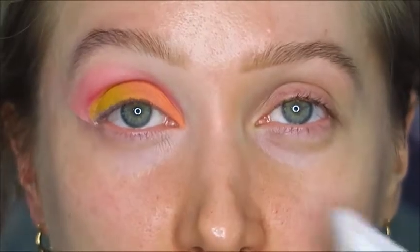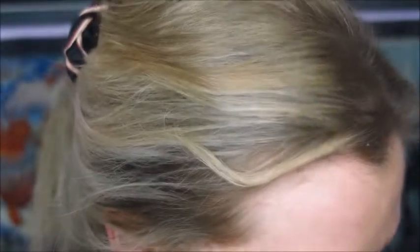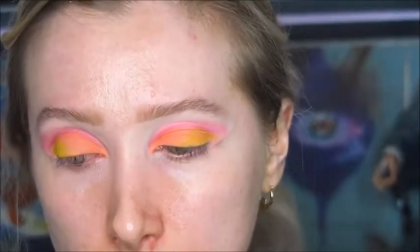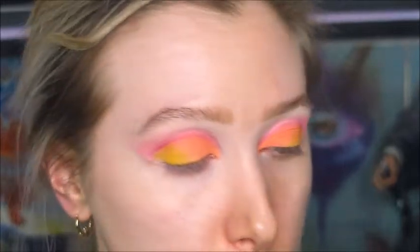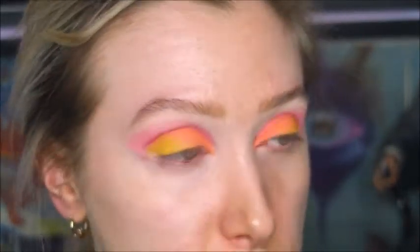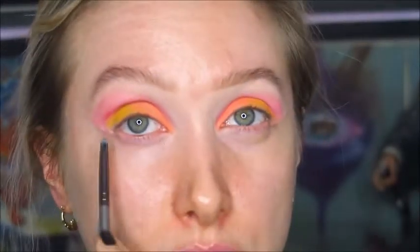And I'm going to go and do my other eye exactly the same off camera, and then I'll be back for everything else. And I really cannot find a black eyeliner pencil. I don't know where they've all went. I think I've honestly got, I must have at least 5 and I cannot find one, so that's annoying. So I'm just going to take a black eyeshadow and I'm just going to run that along my lower lash line.